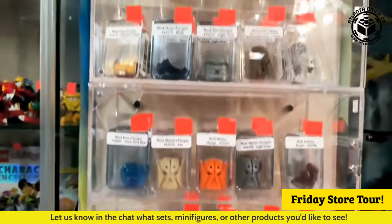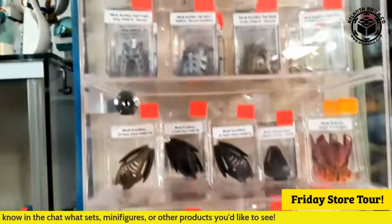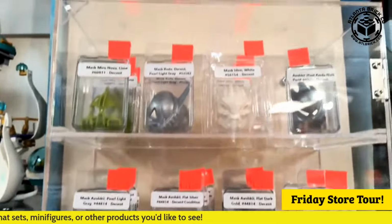Look at all those cool Bionicle masks. Those should all be on our website as well. You can search for Bionicle and get all of that good stuff there.